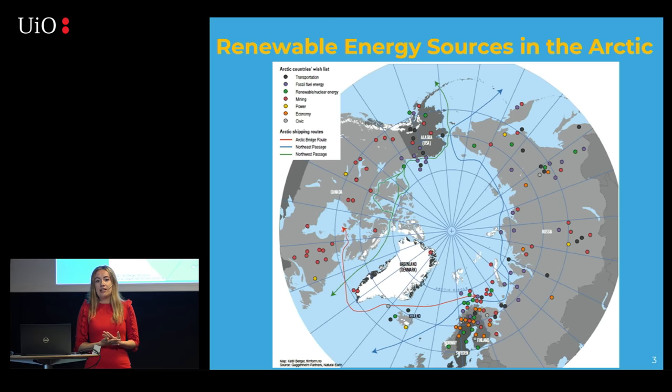Because everyone knows that we are experiencing climate change today, and many of the prospects for future developments in the Arctic, and not only in the Arctic, can be found in renewable energy. Today, the biggest focus in the Arctic is mostly on conventional petroleum resources. But as you can see here, the green spots show the upcoming projects connected to renewable energy in the Arctic. I'll come back to this later, but there is still a bit of interest in renewable energy, and we believe that in the future there will be much more.